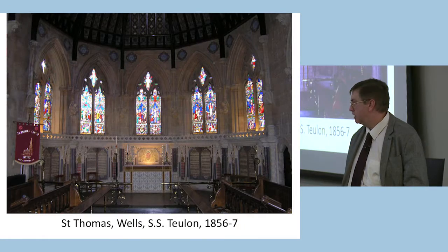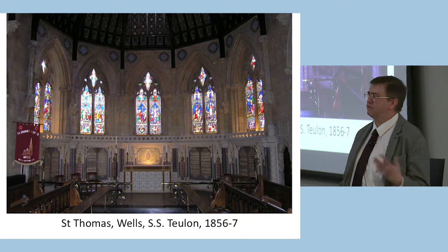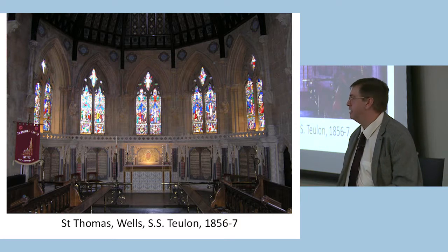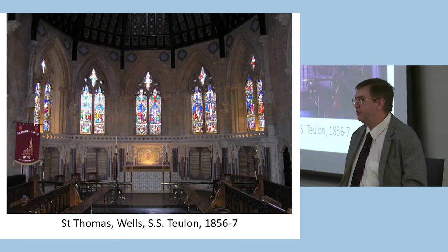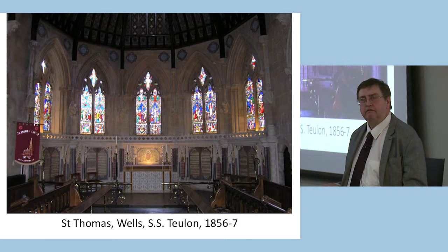Everything else is essentially intact, all the furnishings. And we now know that the glass is by a Newcastle maker called William Wales, for instance. Who would have thought that Newcastle glass comes down to Somerset? You know, why? I don't know. But being able to name the makers and the craftsmen who contributed to these buildings is a huge benefit. So you can give a much fuller account.